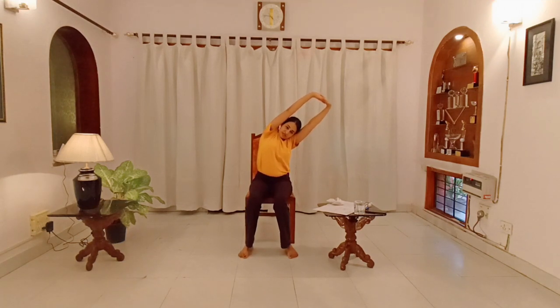The sideways stretch to the body, a lateral stretch to the spine. Feel a good stretch in the right side this time.